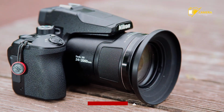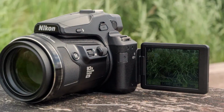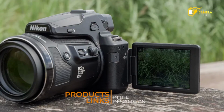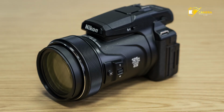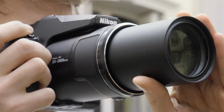The Nikon 83X zoom camera brings Nikon's trusted color science into a highly versatile body. For studio portraits, I was impressed by the clarity and consistent exposure it delivers. Even though it's known for zoom, the camera performs well at standard portrait focal lengths. Skin tones look balanced and details remain sharp under studio lights.